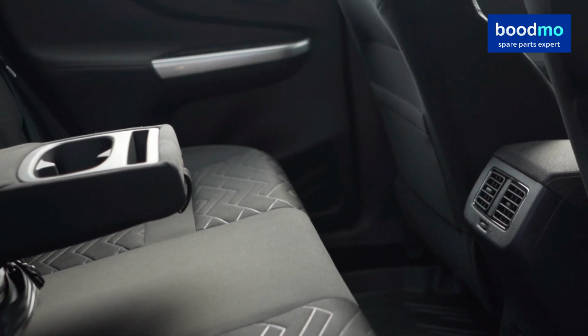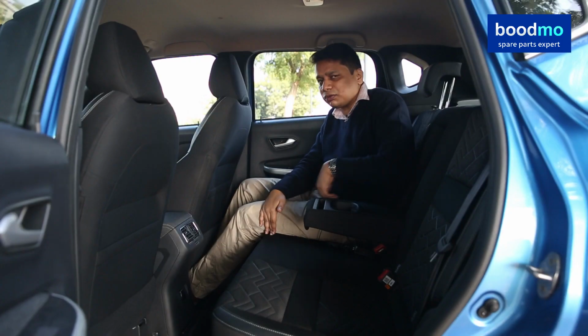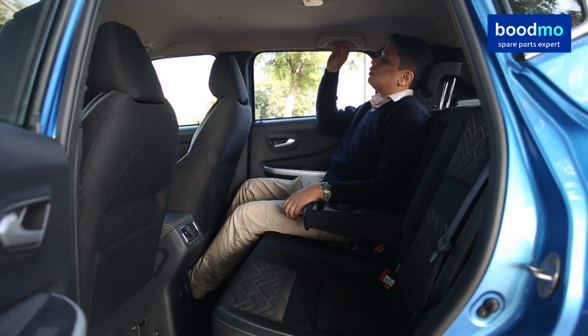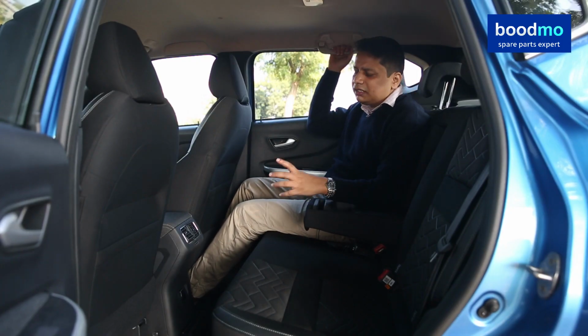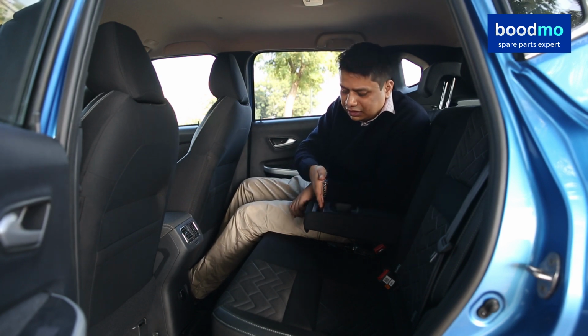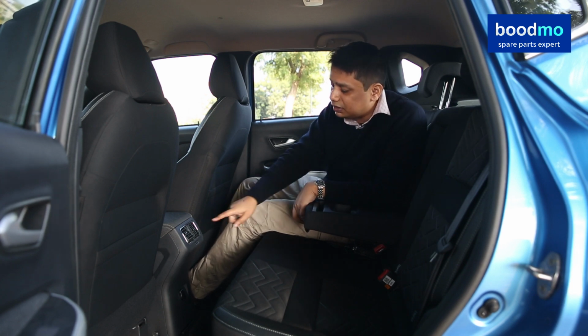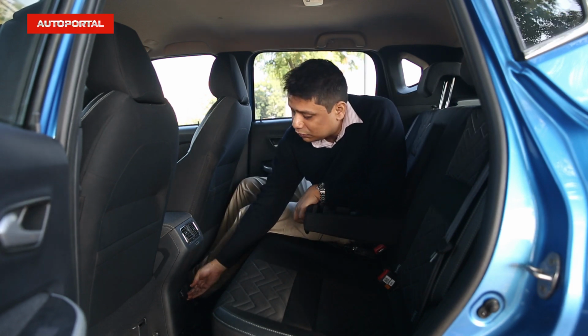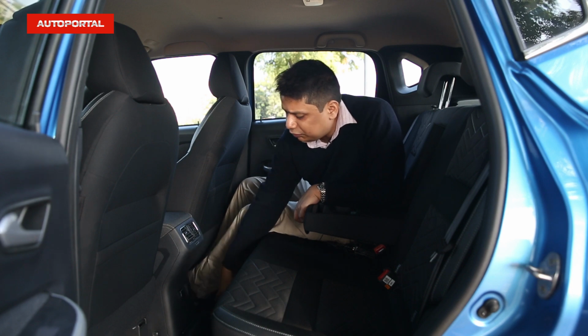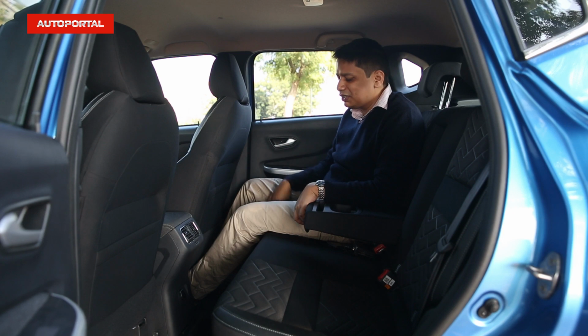The seat squab also is quite good. The support for your under thighs is good. Support for your lower back is good. And the backrest angle also is at a nice angle, so you really do feel very comfortable. You also get an armrest with a couple of beverage holders and a small place rather, where you can keep your cell phone or wallet. AC vents as well as a 12-volt charging point are standard, and the floorboard also is almost flat, so whoever's sitting in the middle has plenty of place to stretch his feet.